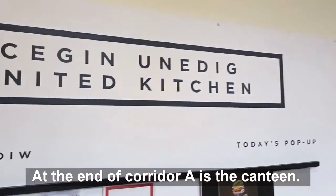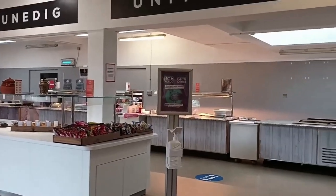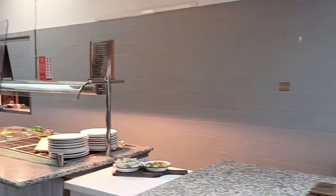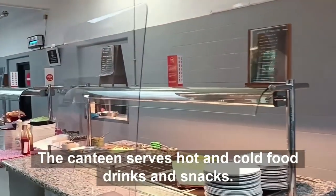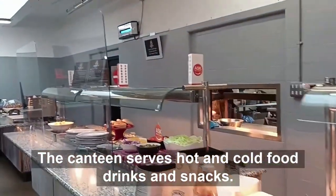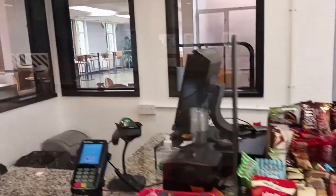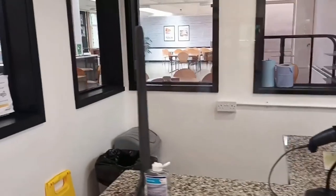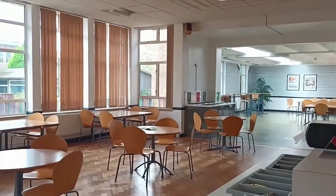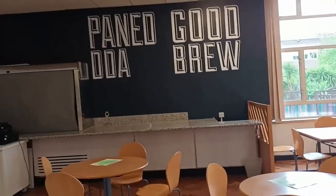At the end of corridor A is the canteen. The canteen serves hot and cold food, drinks and snacks. There is lots of space inside the canteen.